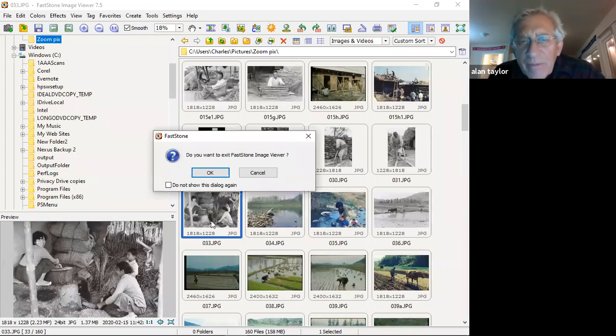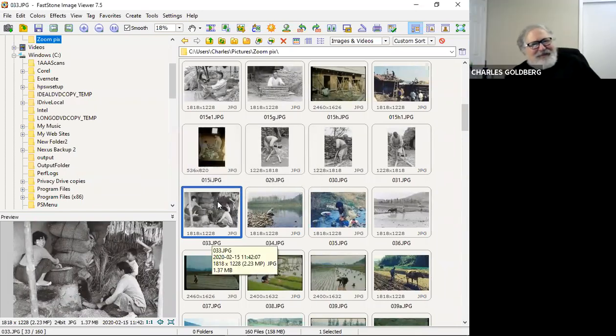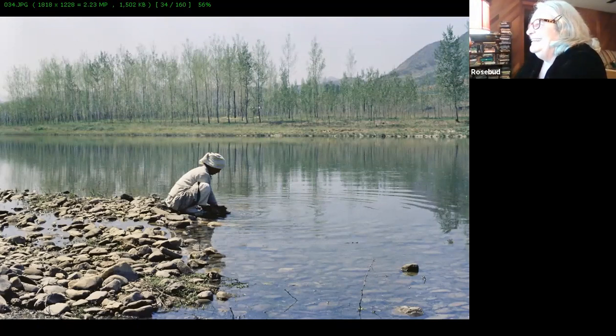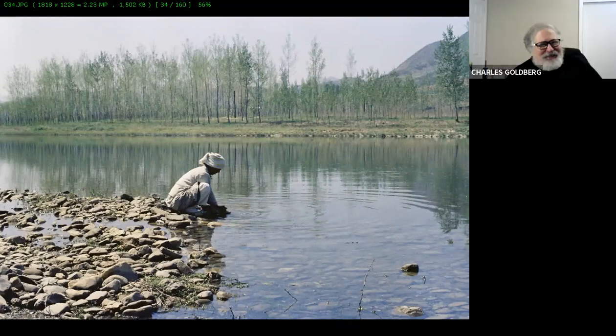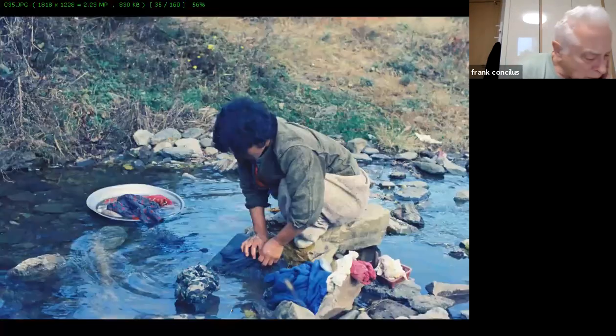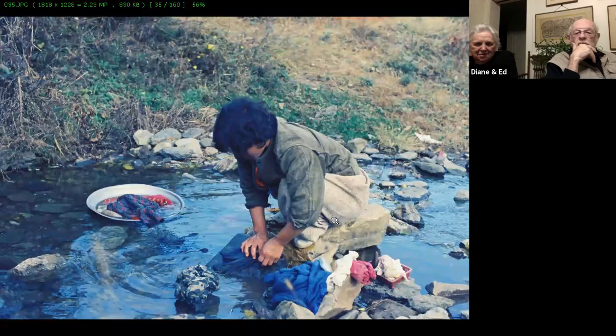Making what? Tofu. Yep. And I think this needs no explanation. You all know what that is. Laundromat. Washing the fish. And here's another. Looks like fun. Especially in the winter.